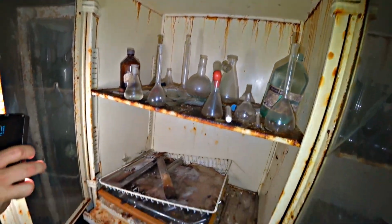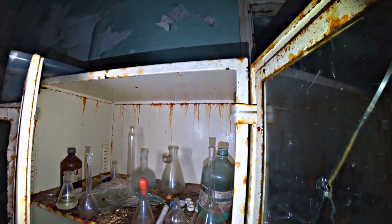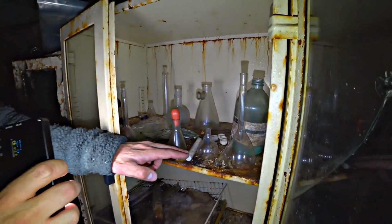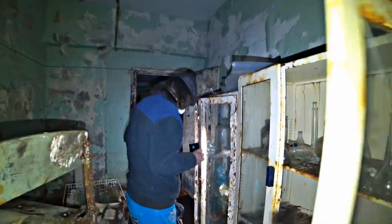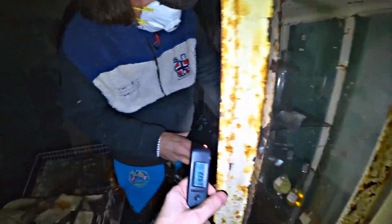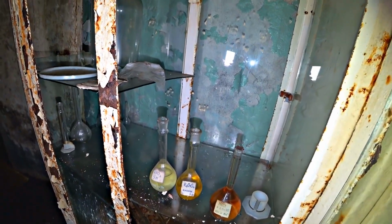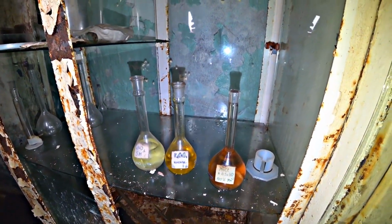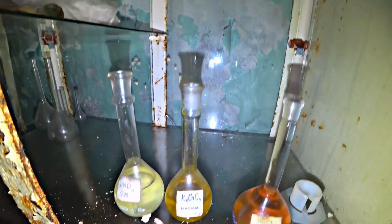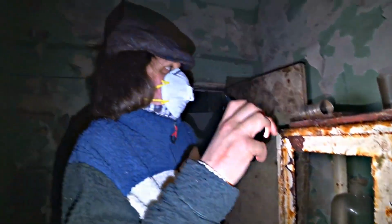What is this? These are petri dishes in a package, brand new, probably worth a lot of money. It seems to me that it is all radioactive. No, I don't think so. Wow, look, acid. Valence 5 moles, HNO3, nitric acid. Yes, there are many different things that you can do with this acid. Nitric acid is also a precursor. This is a dangerous thing. You will not find it on the free market.